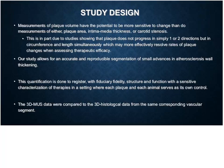The 3D micro-ultrasound data were compared to the 3D histological data for the corresponding vascular segment. This is done at the end of study to transfer comfort from histology, which is done prior to these studies, to allowing 3D ultrasound to be a strong surrogate for histology.